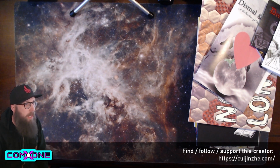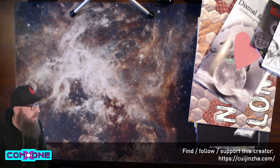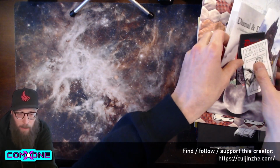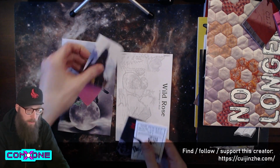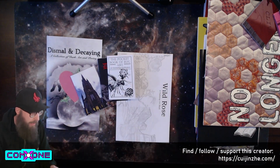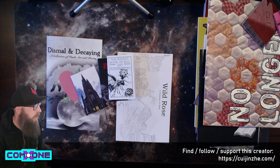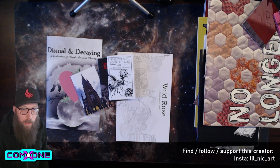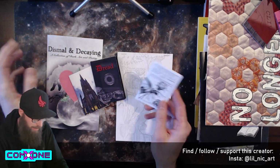The next one we're going to move into, we're going to move through these pretty swiftly. I don't have a ton to show, but we're still going to move fairly swiftly through these. Like I said, if you want to go back and see any of the ones that you wanted to take a second look at and maybe follow them, this will be up on YouTube probably in the next day or so. This next stuff is from Lil Nick. And let me grab their information here. This is from Nicole at Little Nick Art. So check them out. Really, I got just a great bunch of things here.